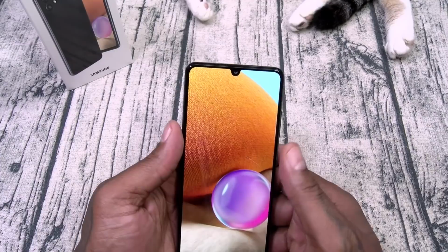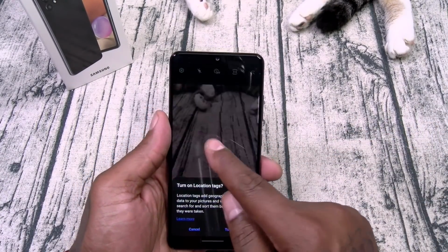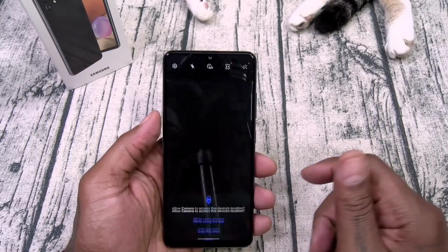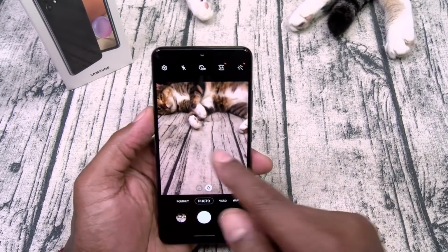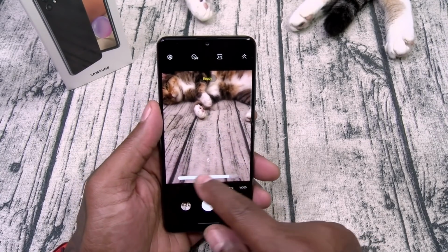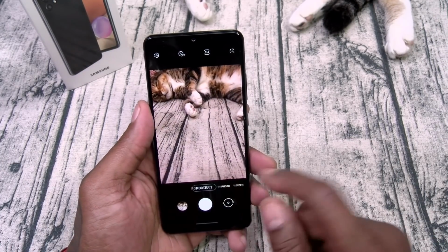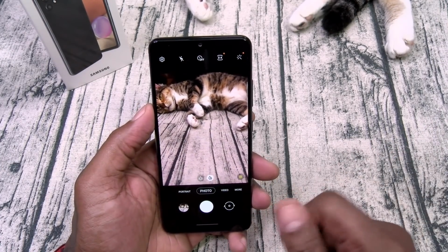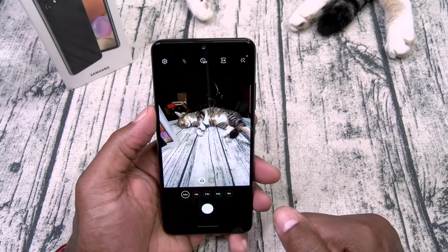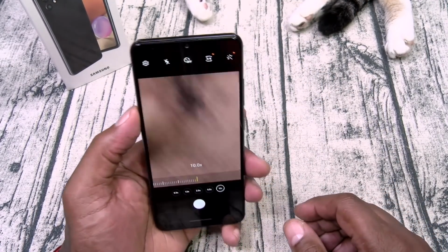All right. So now let's go through the camera settings and the different shooting modes. Okay. So you do have portrait mode. You can change your bokeh effect. You see maximum blur, minimum blur. You got photos. Now, of course, you got wide angle all the way up to 10 times zoom.